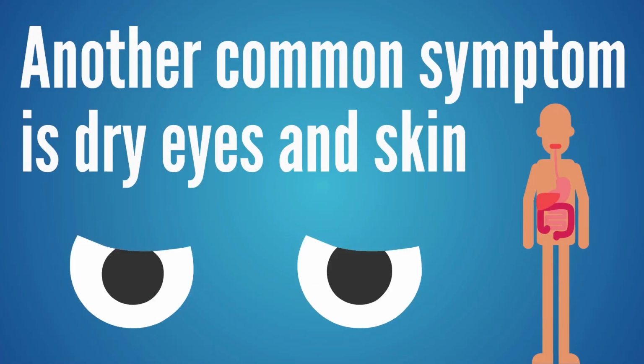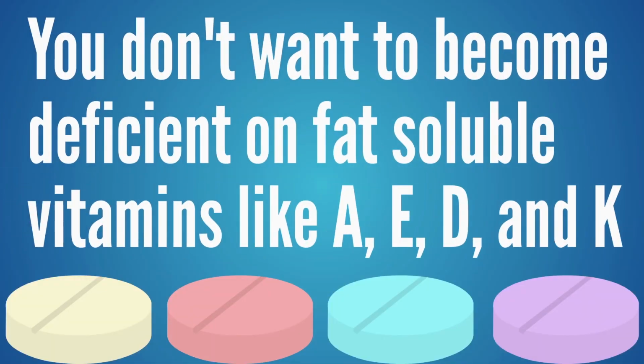Another common symptom we hear about is dry eyes or dry skin. Now both of these issues can have other underlying causes, but many believe these can come about from a vitamin A deficiency. And vitamin A is a fat-soluble vitamin, so if you can't break down your dietary fats, then you can't assimilate fat-soluble vitamins. You're going to become deficient in a lot of those fat-soluble vitamins like A, E, D, and K. So you can have a wide variety of issues that can come from those specific fat-soluble vitamin deficiencies.